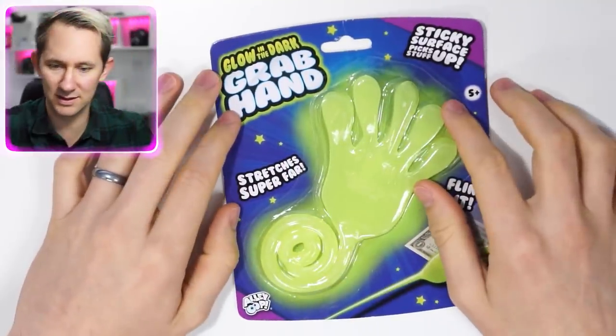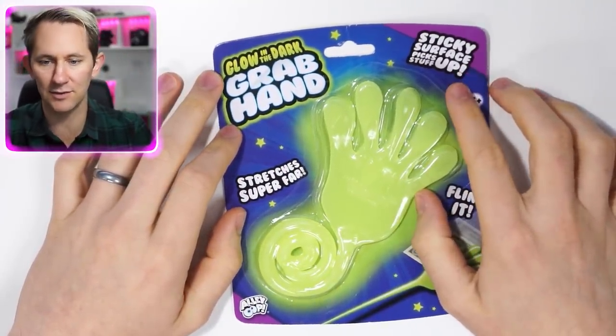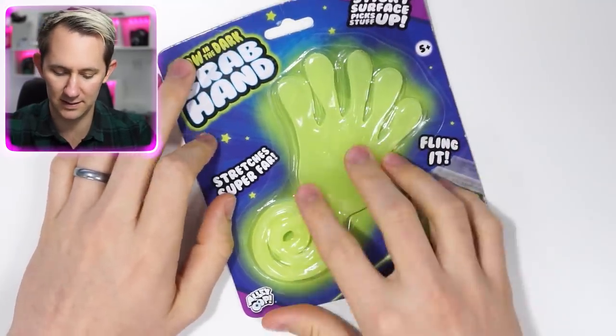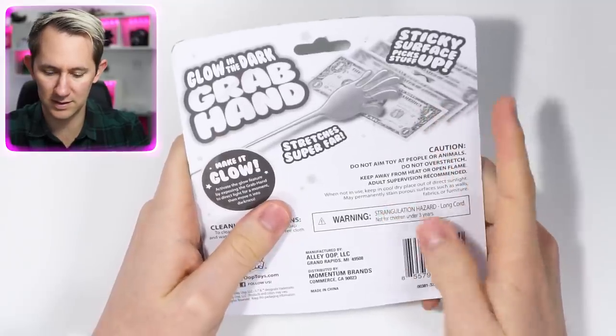First product. Okay, I see what you do. It's a slappy hand. It's a grab hand. Glow in the dark. Sticky surface picks up stuff. That's not a benefit. Oh, I guess fling it. Okay, you can fling it. Stretches super far. They really want you to steal money with it.